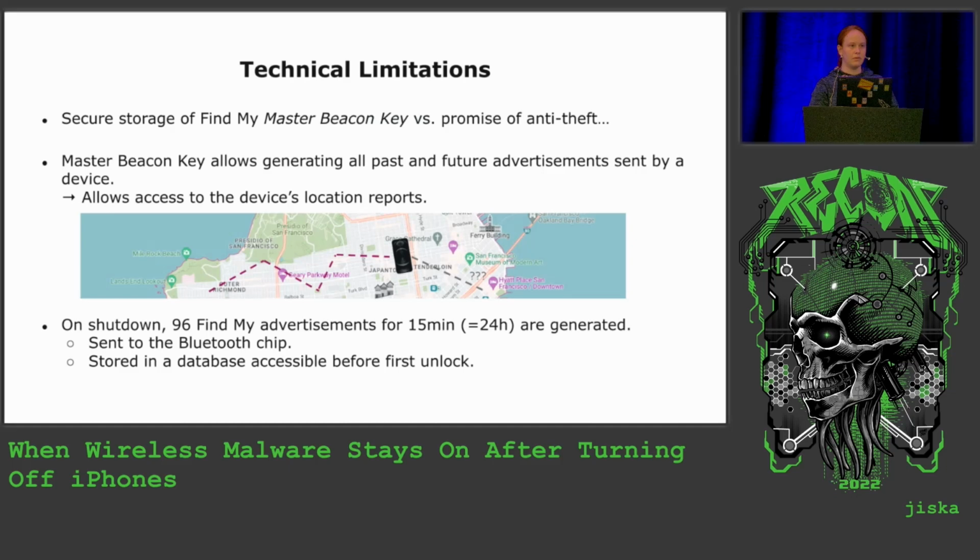Find My works with a so-called master beacon key, and this master beacon key is very powerful. If an attacker observes this master beacon key, they can calculate all past Find My advertisements and all future advertisements, and basically they can track a person based on this, because with those keys you can also request locations from the Apple servers, so they are very, very sensitive.